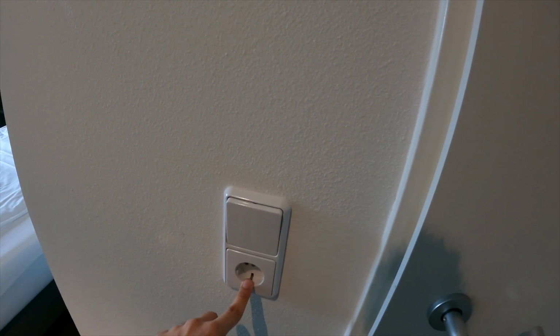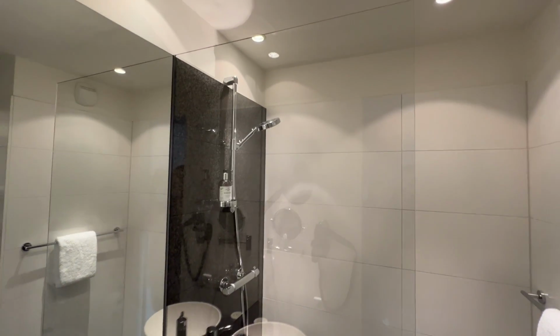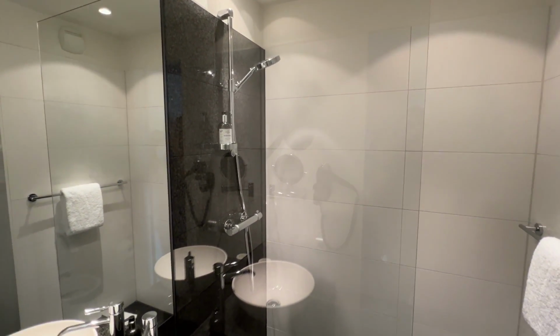And there's a power point here. I think it's for you to put in your hairdryer. Right, so let's head into the bathroom, and it's actually really small.